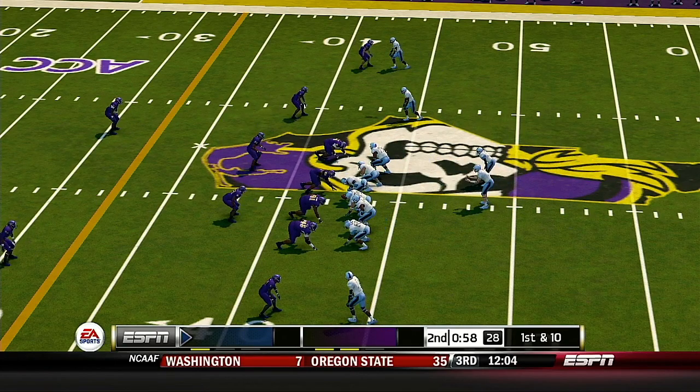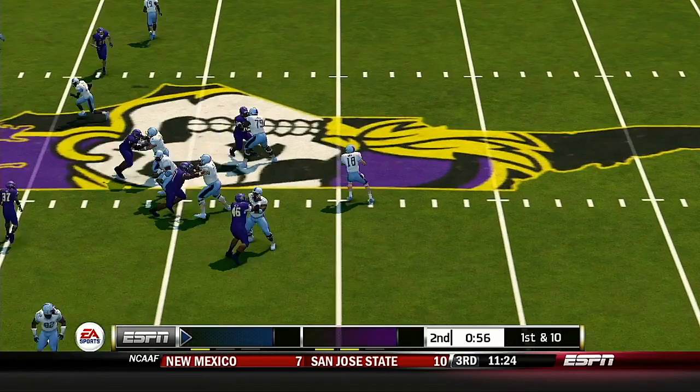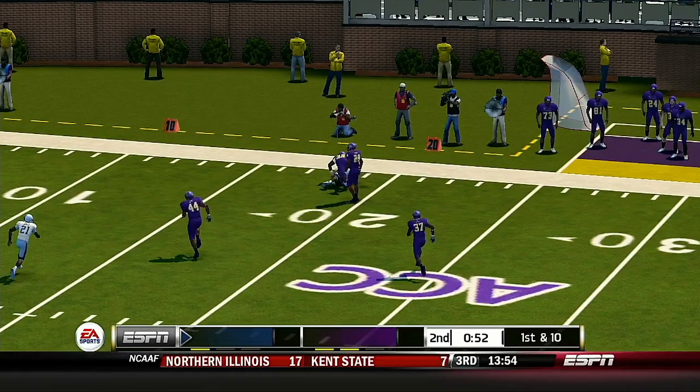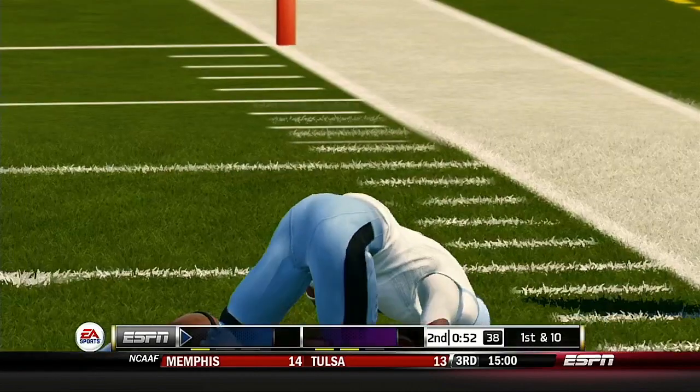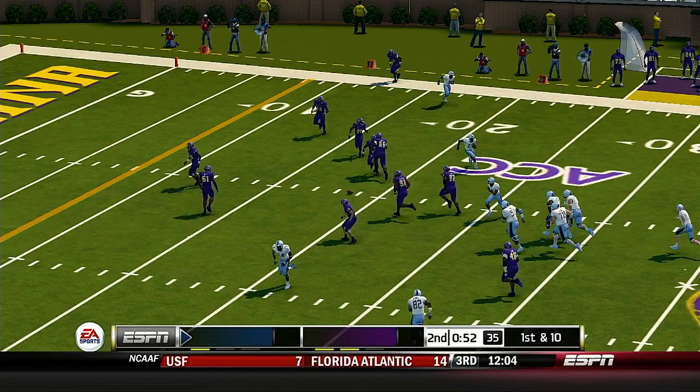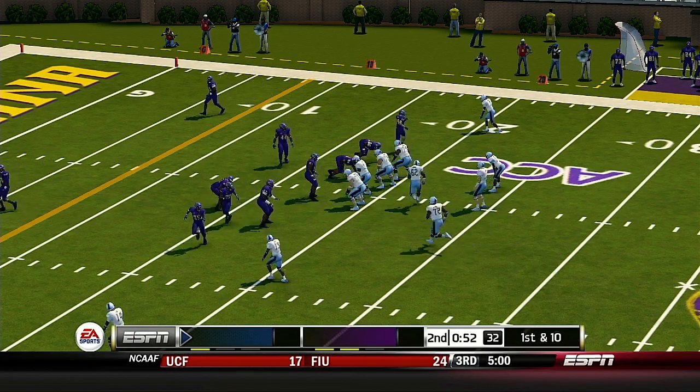Let's go! Flags at the 8! Quick toss, and down he goes at the 19. Thornton makes the set score at the 19-yard line. Easy. Delta!